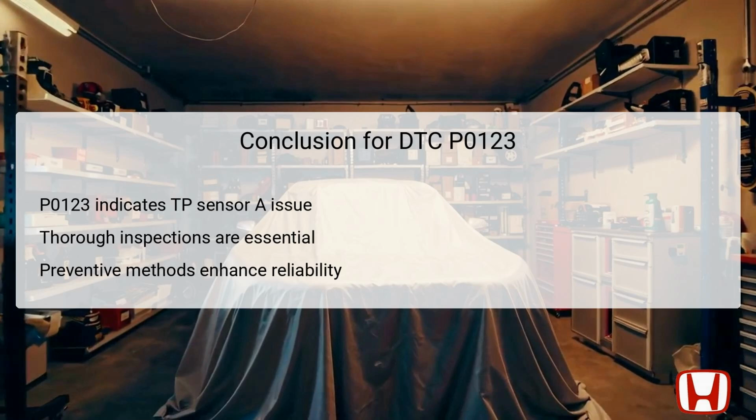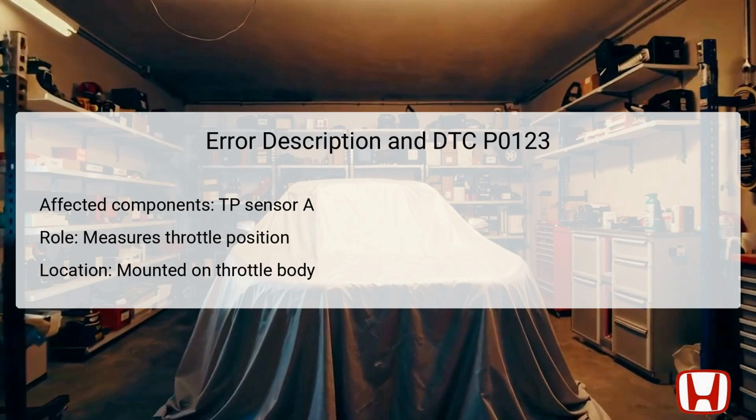Accord owners. DTC P0123 highlights a malfunction in the throttle position TP sensor A circuit. The affected component is TP sensor A, which measures the position of the throttle valve. This sensor plays a critical role by sending real-time data to the powertrain control module, PCM, enabling it to adjust the throttle actuator accordingly. Located directly on the throttle body, TP sensor A is integral to the electronic throttle control system that influences engine performance and efficiency.